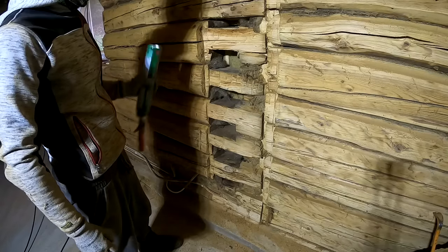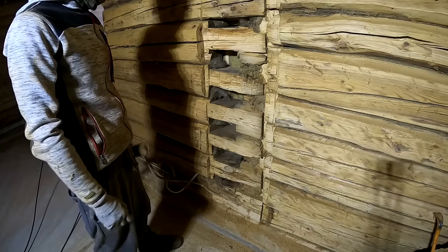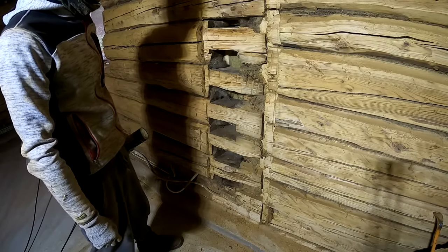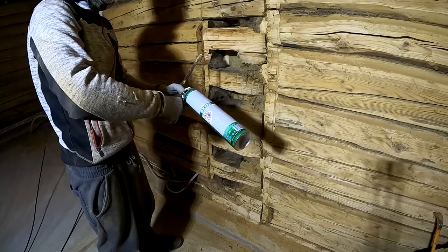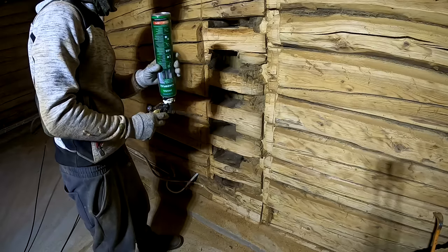Probably the best option would be to just fill these holes with concrete or mortar. I've seen that done before and that option seems fine as well. At least I can remove the plank very easily if I want to do that one day.